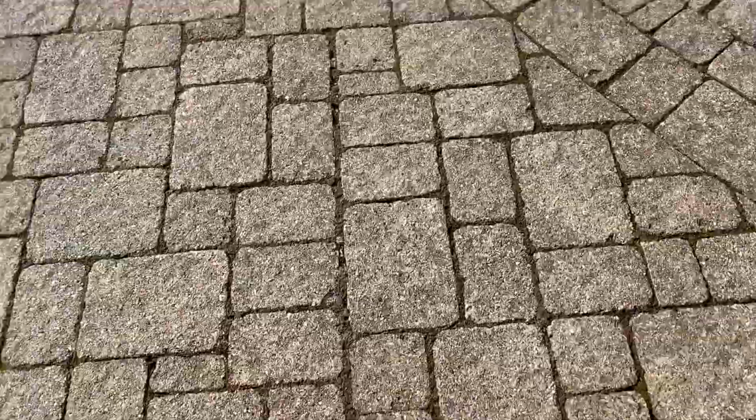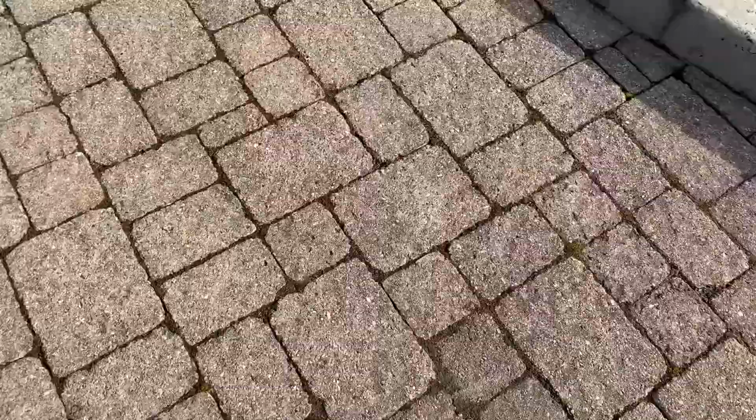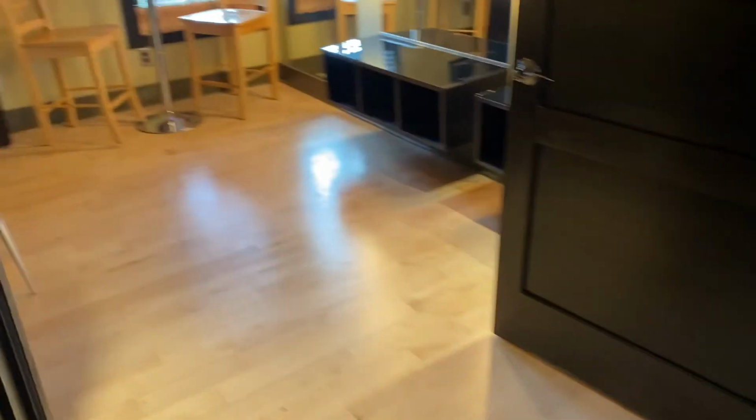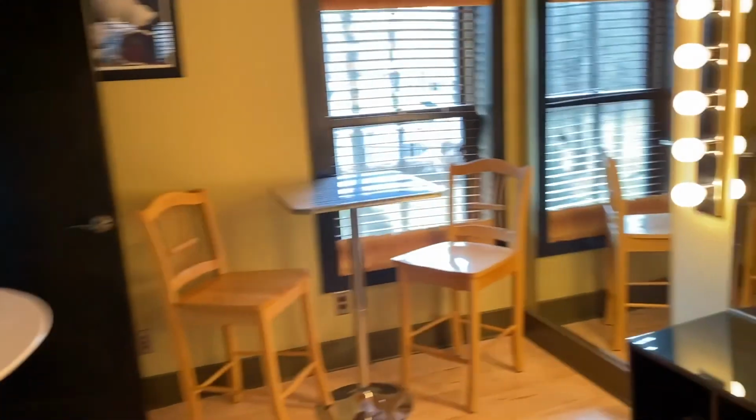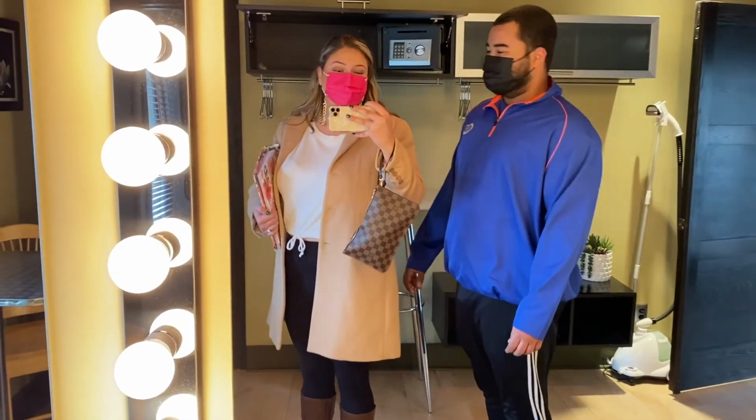The whole outdoor portion of this venue was just absolutely breathtaking, and we truly fell in love with the way the whole place was set up. So now here is the bridal suite, which I absolutely adored. My eyes are going crazy because I was trying to take a picture of Chandler and I, but we really, really liked this bridal suite.